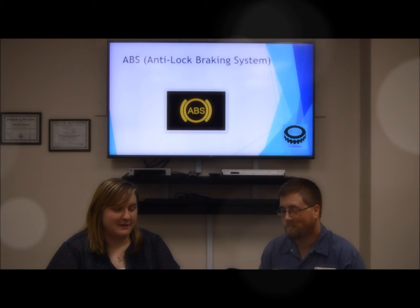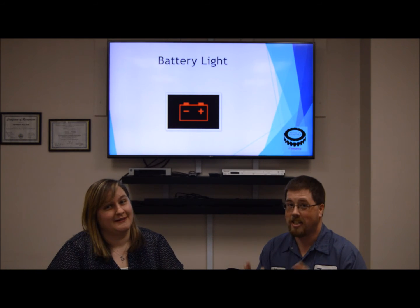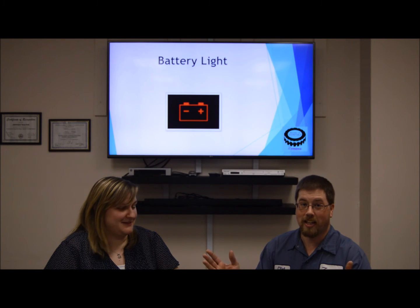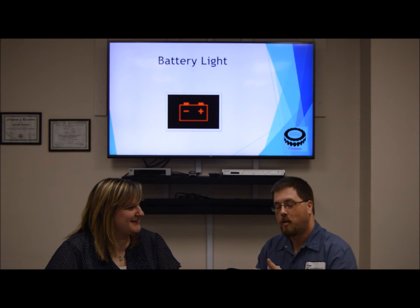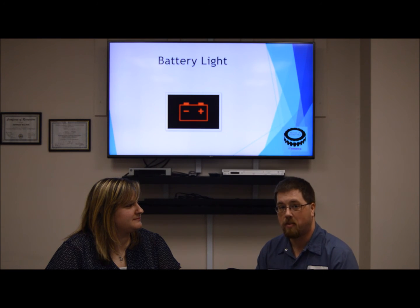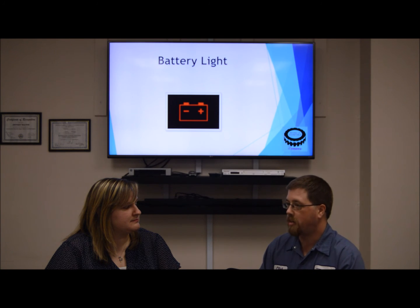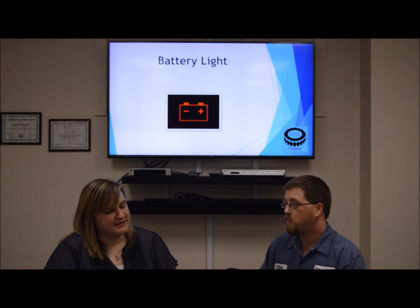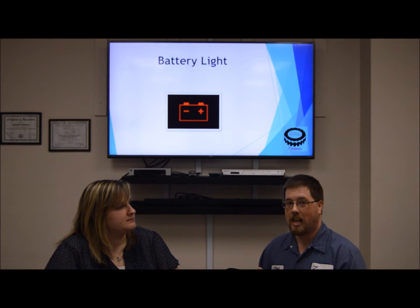Fantastic. Next we have your battery light. And it's not an angry robot like most people think, okay? Whenever you see this light coming on, it lets you know that there's something going on with the charging system of the vehicle itself. So what could be going on with that? Most likely it could be an alternator issue, okay? So it's not necessarily the battery. Not necessarily, but they all kind of go hand in hand with each other.